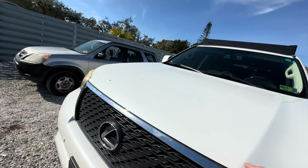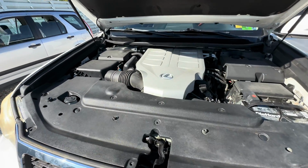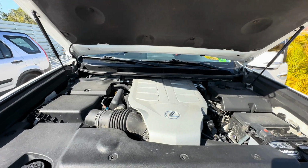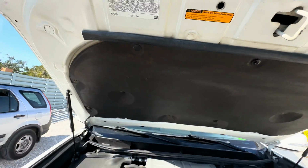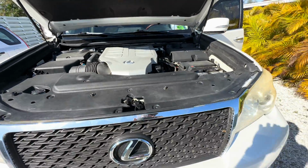Of course, Lexus dresses theirs up a little bit better than the Toyotas, but this is a 4.6 liter V8. It does not make a ton of power, but it makes enough power that it's actually enjoyable.